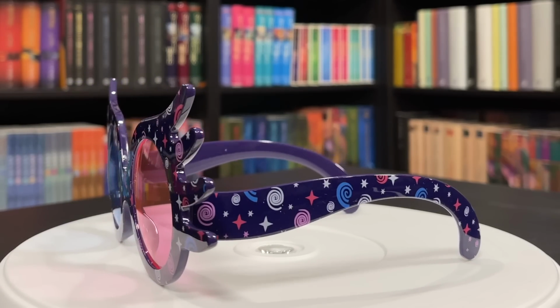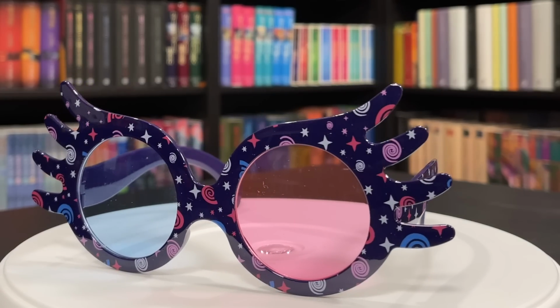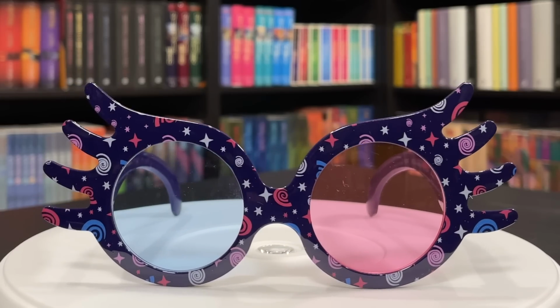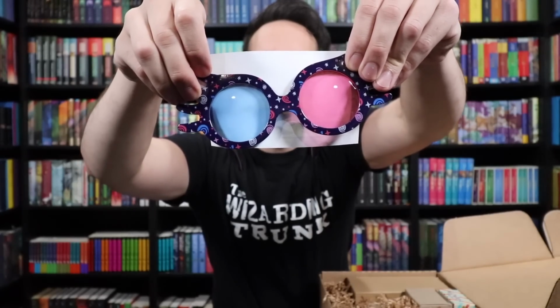Really fun design, lots of swirls on here, gives you Spectrospec vibes. Two different colored lenses, looks like orange and purple. The color isn't super vivid on the lenses, so it's a little bit hard to see the color. Let's put it behind this white paper. All right, you can see it a little bit better. Looks like blue and pink, actually. So those are the colors of the Spy Spectre lenses.